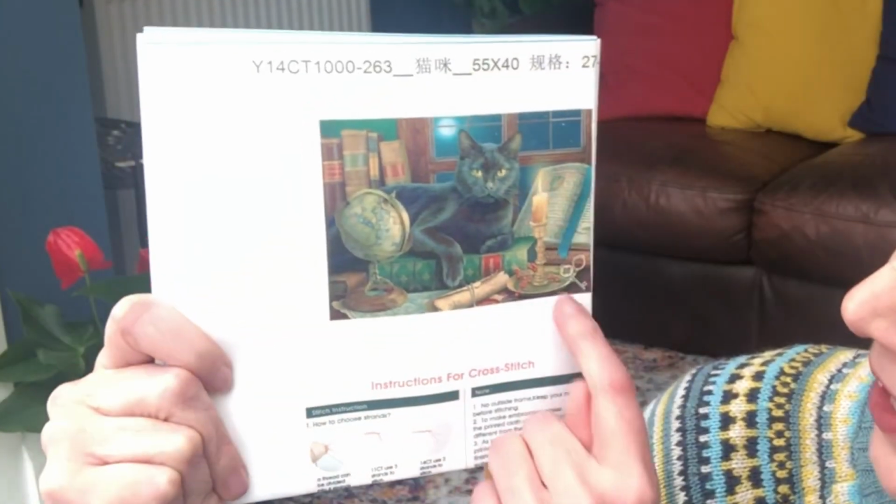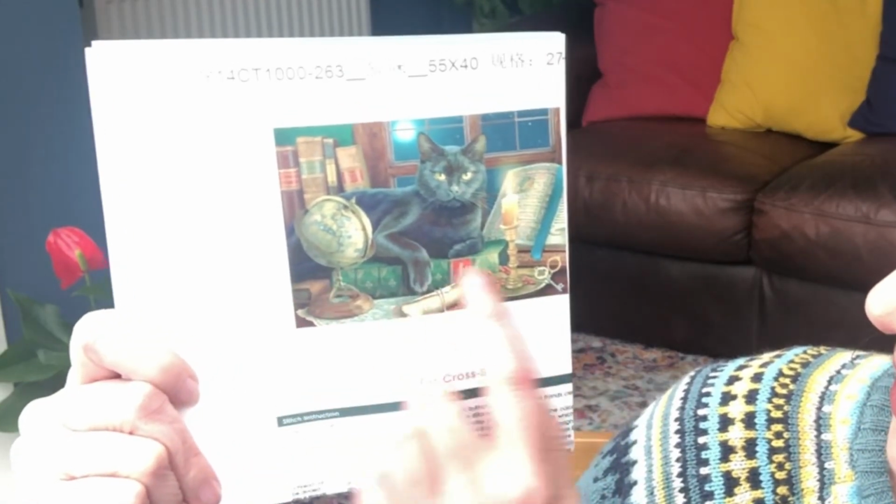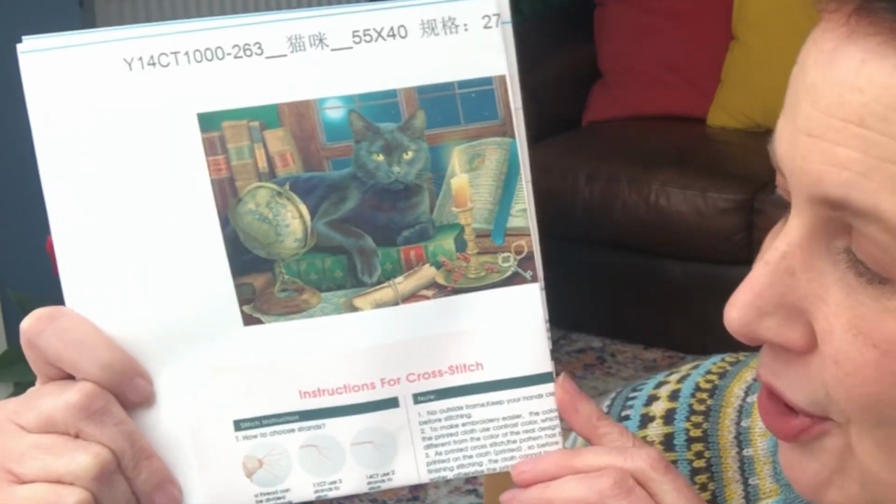Oh, I was just starting to pack away and then I realised I do have another kit to show you. Oh, promise is broken while I show you this. And it is a crinkly packet, so I do apologise. I got this kit from Fancels. It is a cross-stitch kit, of course. Here is the picture itself of a cat. I thought it was amazing with the candle and the globe, and the cat is sitting on a book, and it just looked quite mystical. I was really drawn to it.